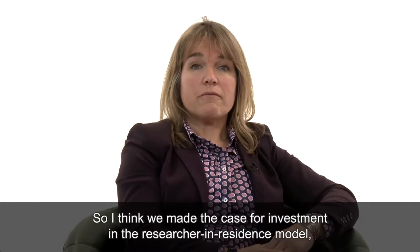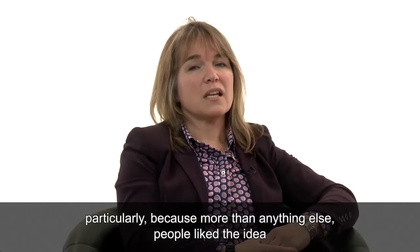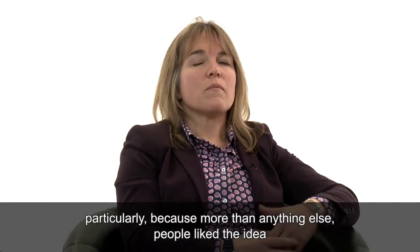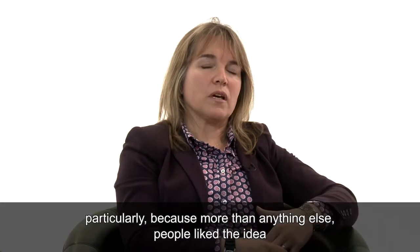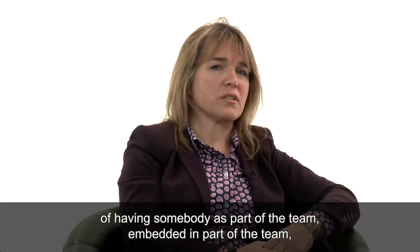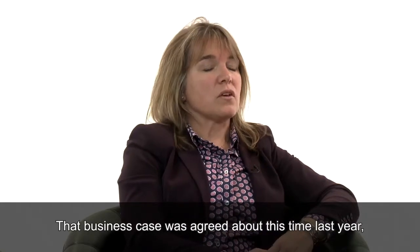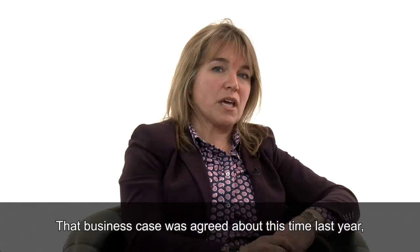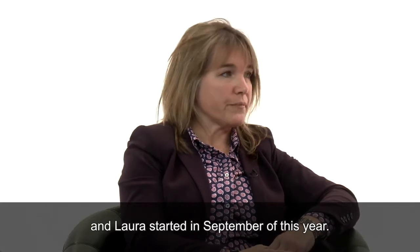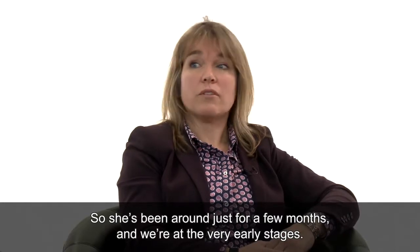So I think we made the case for investment in the researcher in residence model, particularly because, more than anything else, people liked the idea of having somebody as part of the team, embedded in part of the team, rather than somebody who was doing evaluation to them. So that business case was agreed about this time last year, and Laura started in September of this year. So she's been around just for a few months, and we're at the very early stages.